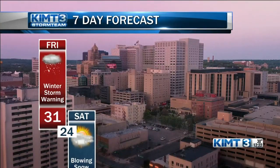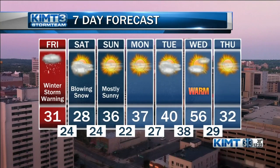The 7-day forecast for the weekend is always in view. Showing that winter storm warning for today, high of around 31 degrees, pretty much where we are right now. Snow may continue a little bit into Saturday morning. Keep in mind, we're also going to see a bit of wind coming in through the overnight hours into tomorrow, so blowing snow still may be a concern for travel tomorrow morning, but after that, things are looking pretty good next week.